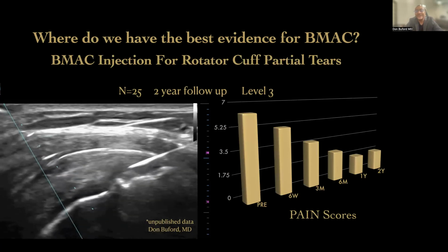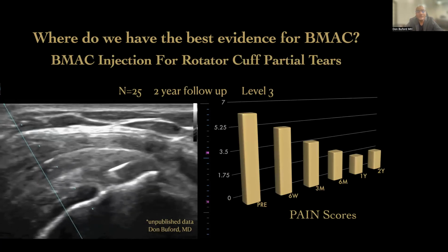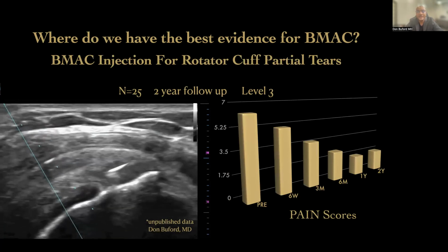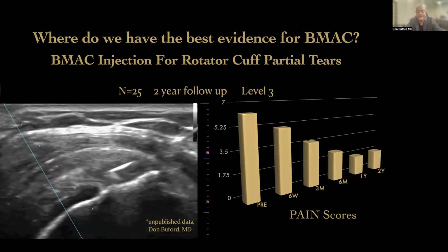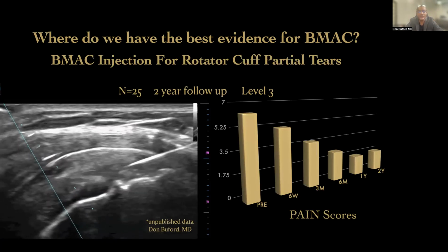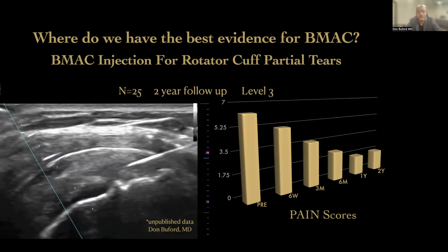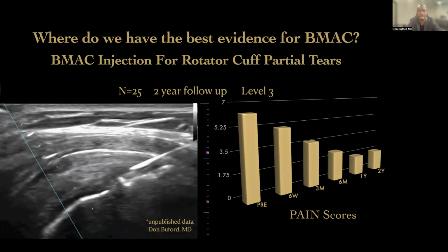And so long story short, from a single in-office injection, we documented that our patients' pain scores decreased from an average of 6 all the way down to 1.8, and that improvement in pain was durable out to 2 years. So once again, that magic number of 2 years when you use BMAC comes into play. The functional improvement that our patients received also matched this chart on the right that shows their pain scores decreasing. So we had a corresponding increase in functional improvement that was also durable out to 2 years.